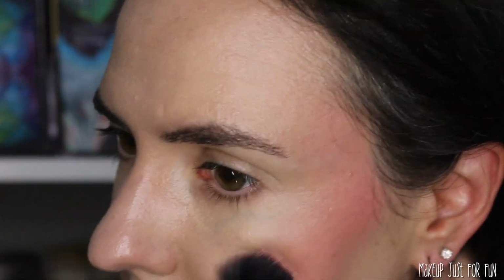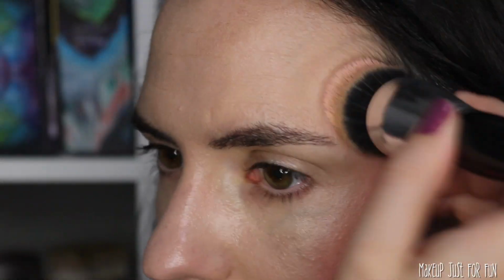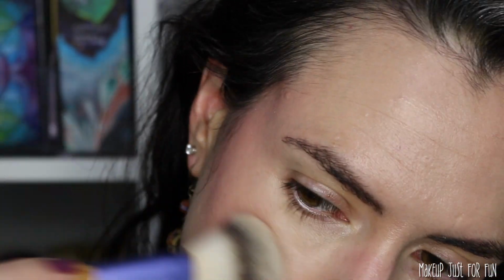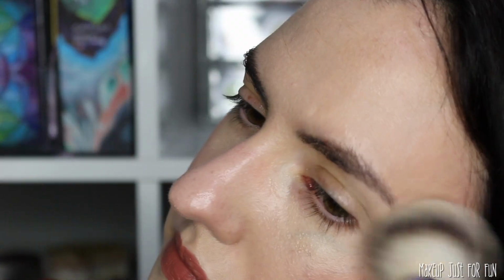I've found these to be quite easy to work with, easy to layer, and I can imagine that these would be really approachable for beginners, somebody who's not very used to a liquid product like this. I think they would have an easy time using this particular formula because it is quite simple to sheer out, layer up, mix and match, and create your own shade. So I really have enjoyed that aspect of the formula. I think this is easy to manipulate.